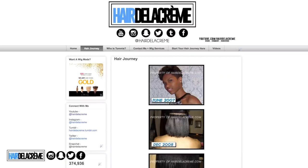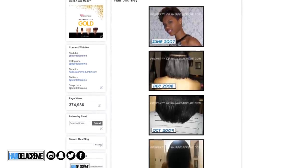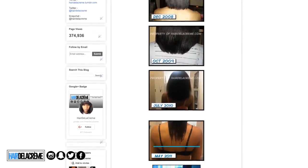So basically, I have been natural for 3 years. I stopped my relaxer back in 2014. And the reason why I did that is because the progress that I was making as a relaxed girl wasn't really working out for me. My hair was growing, but I wasn't retaining the length. And I'm gonna show you guys my relaxed hair journey, from when I had a short pixie cut to growing it out into the length that it was in 2014.